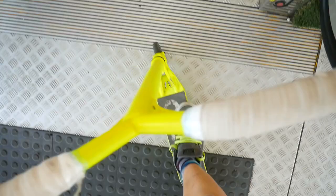Alright guys, so we ended up buying pretty much nothing at the warehouse at all, but we are at Kmart now and we will buy a scooter now.